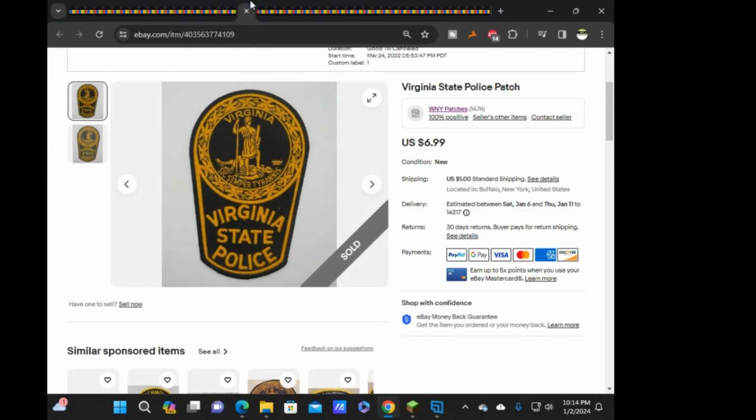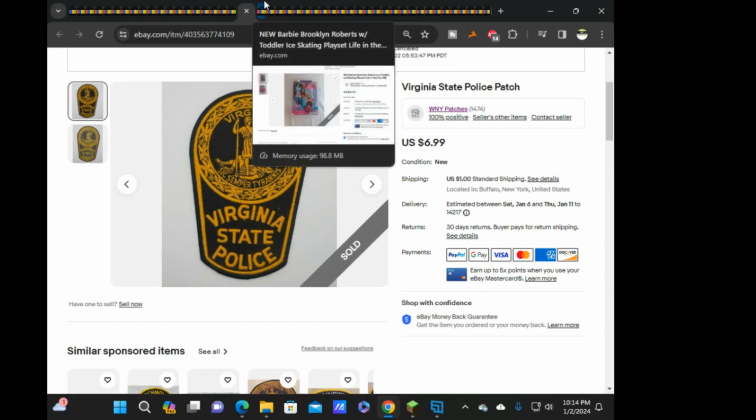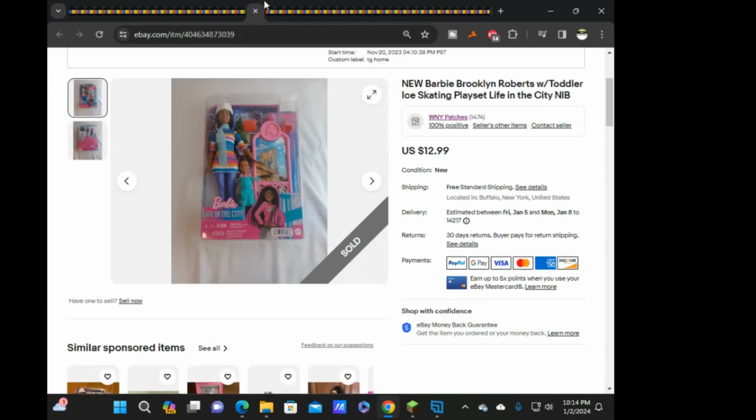Next is Virginia State Police patch, $6.99. I've had this for a long time, I can tell you that. Finally sold it. Virginia State Police does not sell very well at all. Absolutely sits on it forever.